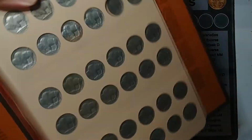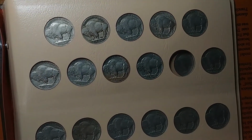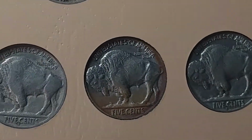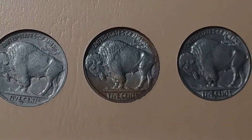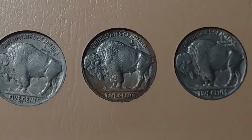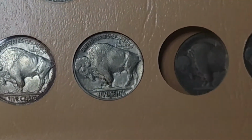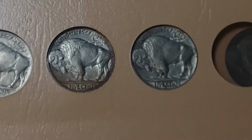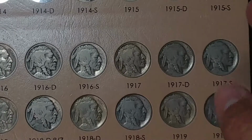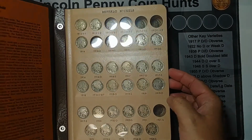Let's have another look at this. It's just absolutely stunning. I can't believe how well you can see the buffalo's fur and the horn. It's just incredible. And then here's the other one I upgraded right there. 37D. Yeah, they just look too good. I had to upgrade them. So yeah, that's all I did in this album. Don't think I added or changed anything else.